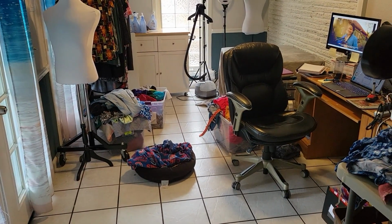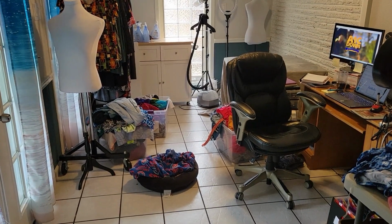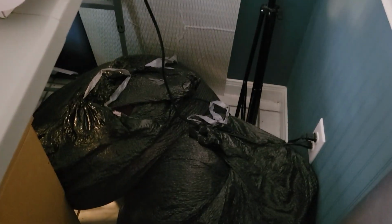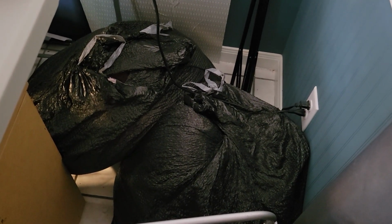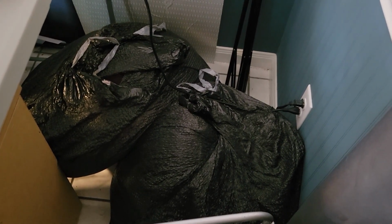Alright, here's my office. And we're going to get to the different stations in this office in a minute, but here's where what is usually in my trunk is. Right there, 2 bags. I purchased over 160 items from a friend. They're all plus size tunics and sweaters. So there's 2 bags right there in the corner.